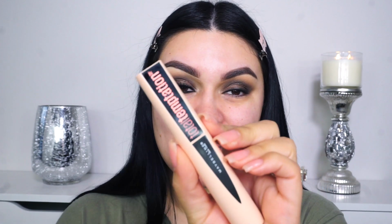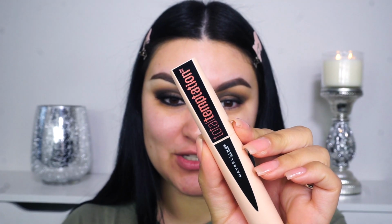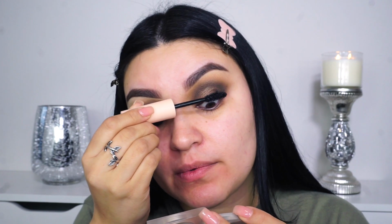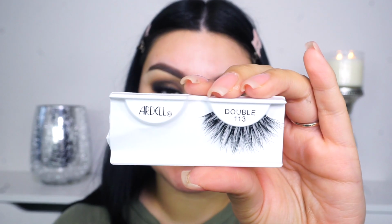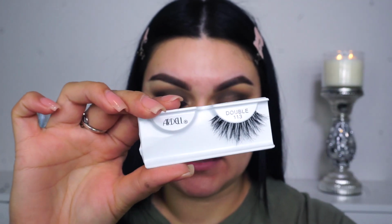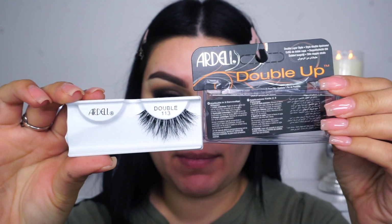The mascara that I did apply is called Total Temptation, and I absolutely love the packaging. It is so pink, but the best thing, you guys, about this mascara is that I really appreciate the wand. I love chunky wands like this. So I'm just gonna go ahead and apply it, and I get as close to the lash line as possible. For lashes, I decided to go into the Ardell Doubles. The size is 113, and I absolutely feel like these look so good on. And so this is the packaging.